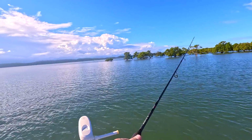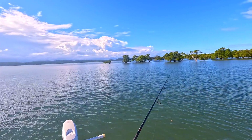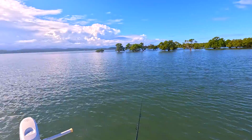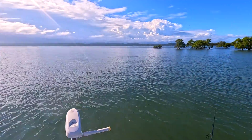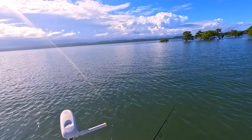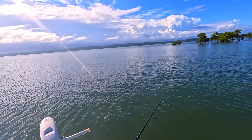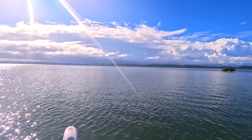Got a whole heap of bait just in front of me over here. I reckon there's a really good chance of scoring a fish in there. We might be getting to that point where we're a bit too shallow here, maybe. This will be a bit short of that bait, but the next cast after that should be on the money, I think. So there's a whole heap of mullet and stuff along here. This point goes out a fair distance, so I'll follow that point out.